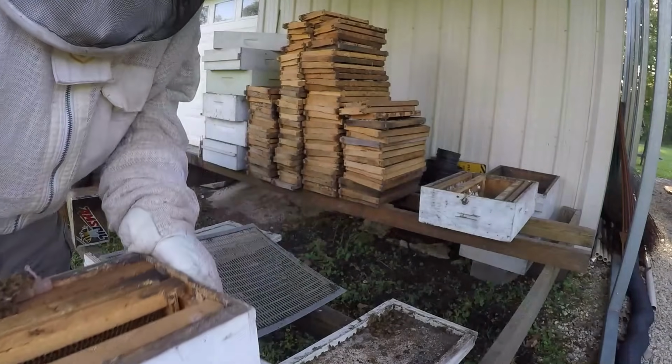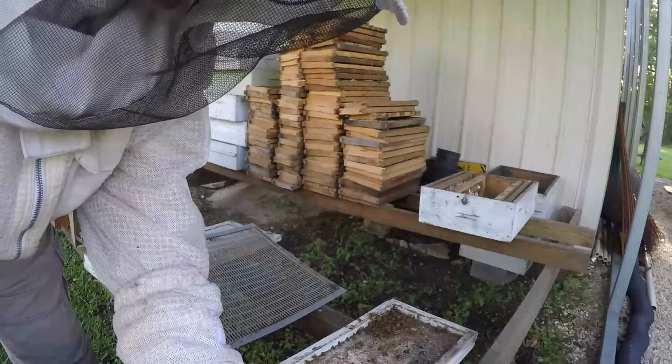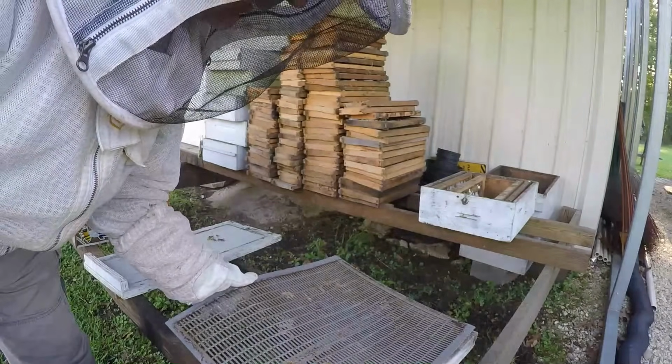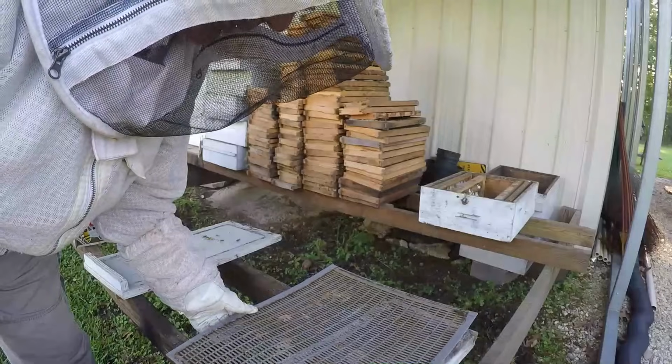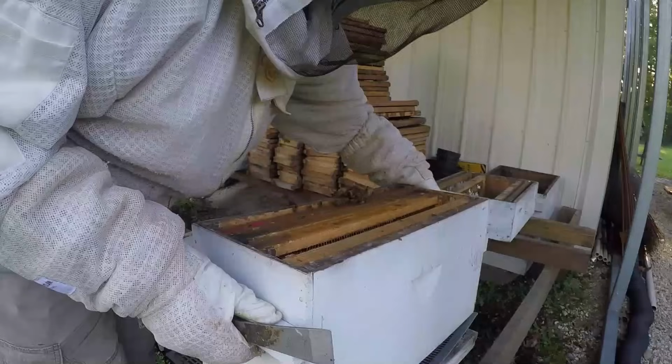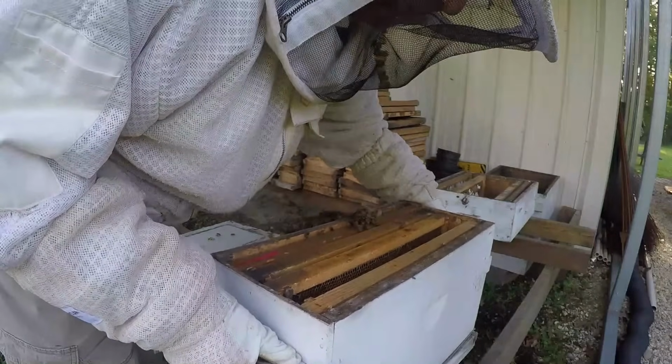See, they're not even cleaning the comb that much. Usually when they move in, they clean comb. I think I got another drawn comb I can give them. That'll help them too. Let's put this in there. That'll hold her for a little bit until they decide they can stay.